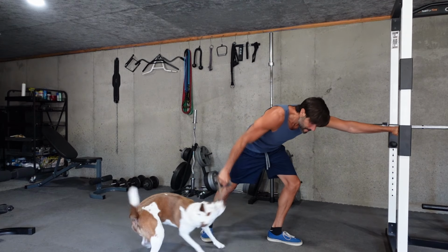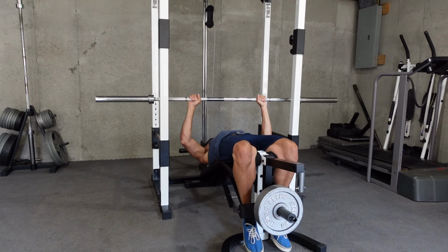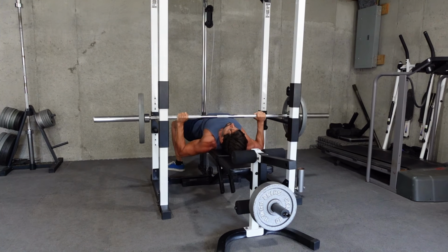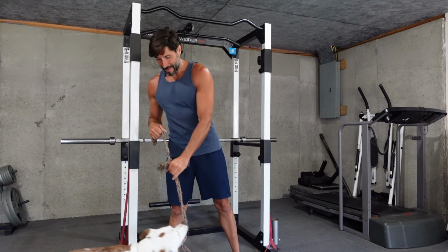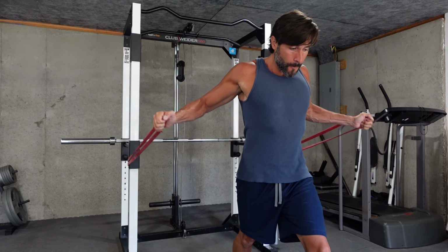But with that said, me and my dog are going to get a workout in here, and then I'm going to go up, prep some food, and have my first meal of the day. Workout's complete, so it's time to eat. Let's see what we got.